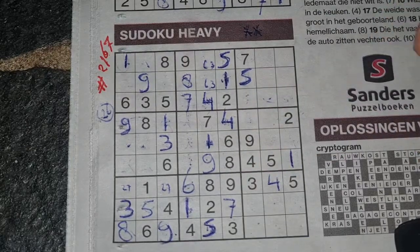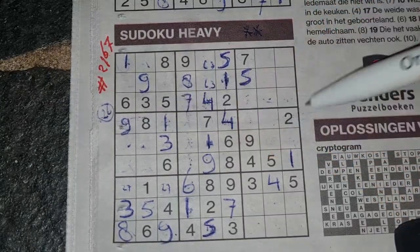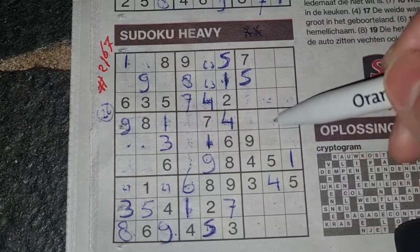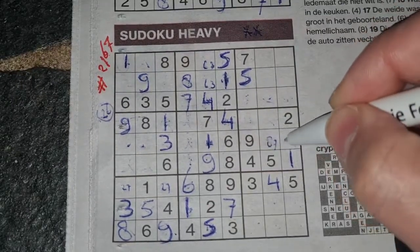2 of those missing numbers are the 7 and the 8. We have a 7 and an 8 in this row. So no 7 and 8 in those two boxes. The 7 and 8 go in those two boxes.